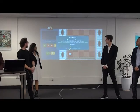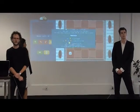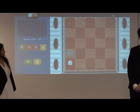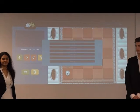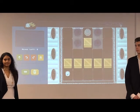So you go onto our website, you get his backstory and some controls, and the way it works is that you queue up some commands here with these buttons on the left, hit go, and hopefully B3 makes it to the exit to proceed to the next level. So we have a number of levels here, 25 in total at this stage, and we're just going to give you a demo of how it works.